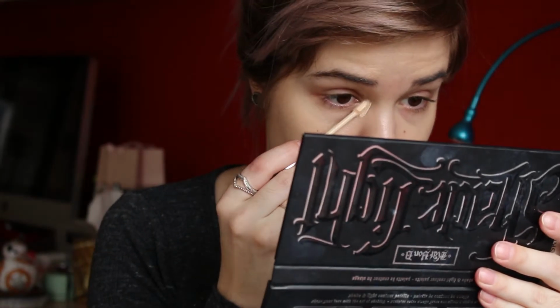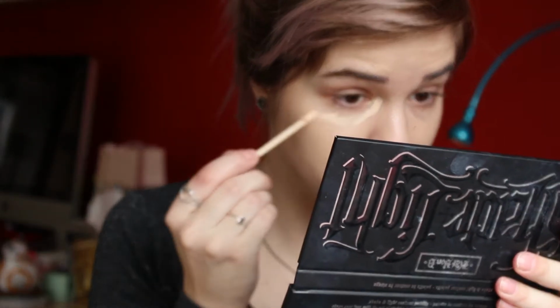So now for concealer. Every day I just use the Naked Skin concealer by Urban Decay. I'm in shade Fair Neutral. I think they still sell it, but it's the older one. I didn't use the new one. It's a pretty nice concealer. It's not super full coverage, but it gets the job done.